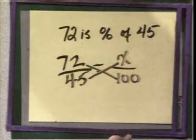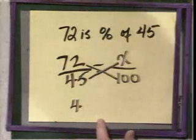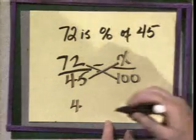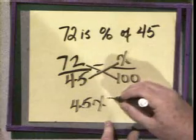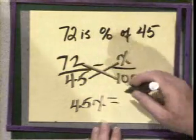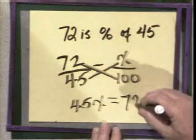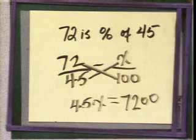So give it to me straight. 45 times X. What does that give you, Tommy? 45 times X. Isn't 45 the number you gave me? So 45 times X is 45X. And now we're going to cross multiply 72 times 100. And you get 7,200. Oh, you're sharp.